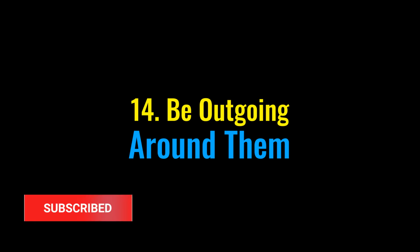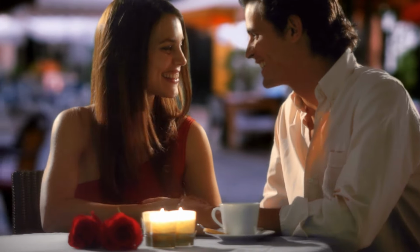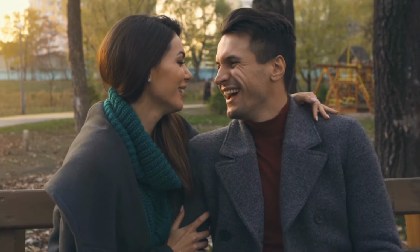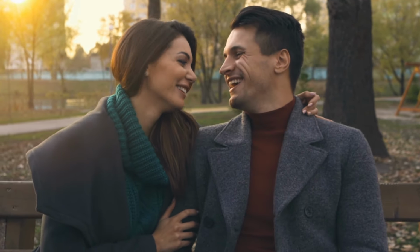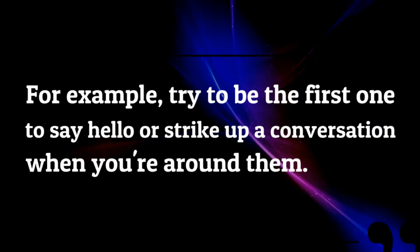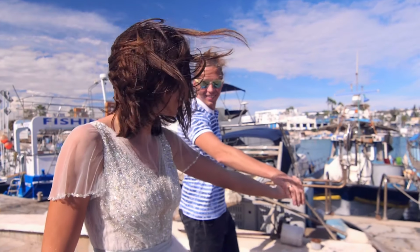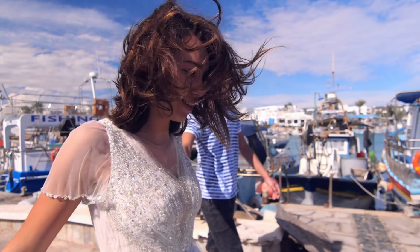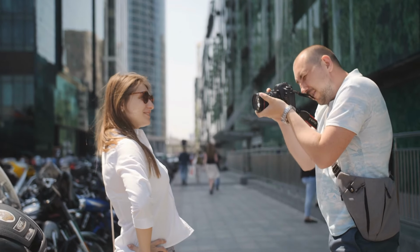Number 14. Be outgoing around them. While it's important to be yourself, you should also try to balance it out by being outgoing around your crush. This will show them how fun and confident you are, while also allowing them to get to know you better. For example, try to be the first one to say hello or strike up a conversation when you're around them. You could even invite them to do an activity or participate in an event with you to get them to interact with you more.